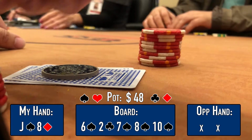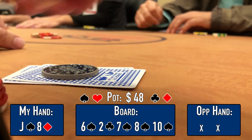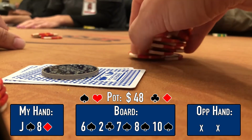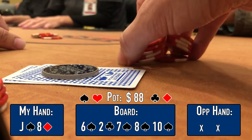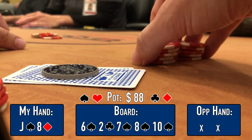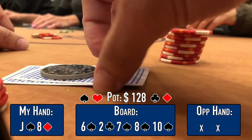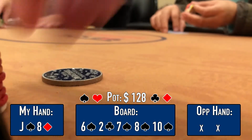The river is a 10 of spades, so I've hit my flush, and once again the action checks to me. Being that I've played this hand so weird, I now overbet the river and bet out for $40. The small blind is really thinking. I've played with this guy a lot, and he'll call me off light at times, and so he does in fact end up making the call. I show my flush, and he angrily mucks his hand.